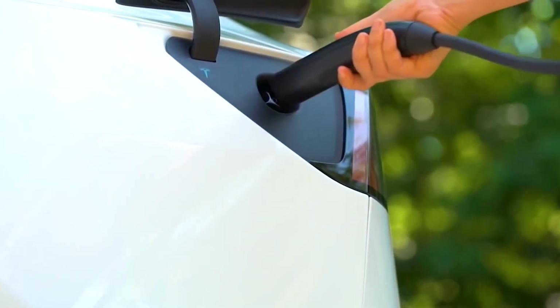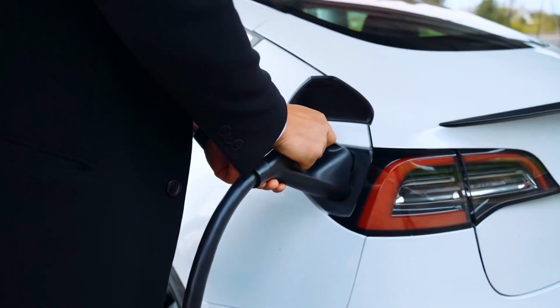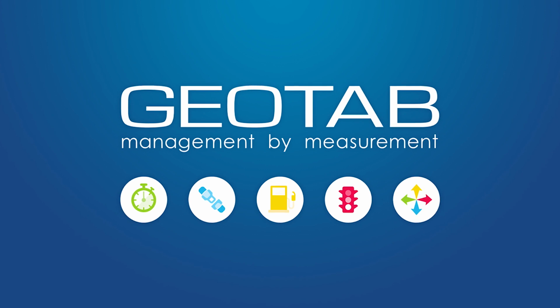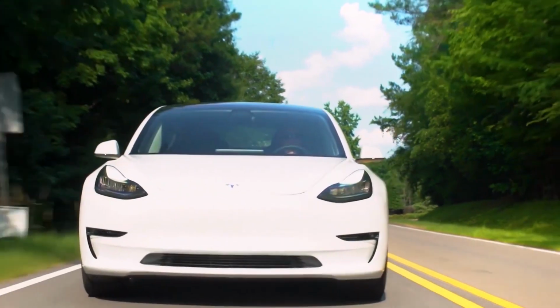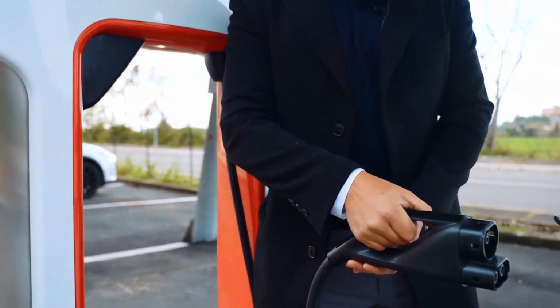Accelerated electrical currents raise heat when the batteries charge quickly. This may exacerbate the battery's vulnerability to the effects of heat. To enhance extended battery life, Geotab advises electric car owners to adopt lower wattage charging techniques wherever possible.